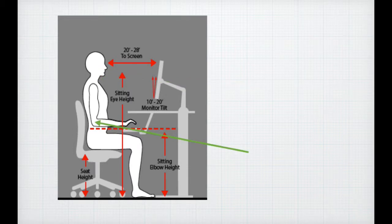Secondly is the elbows. And the next slide is actually the wrist. So these two together, ideally we want them at a 90-degree angle. Your elbow should be approximately at a 90-degree angle. If your elbow is tilted up to get up to a computer screen, to the keyboard, then that's an issue.